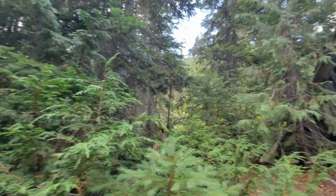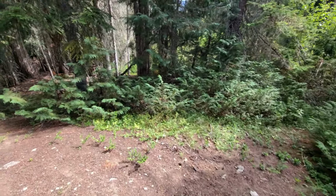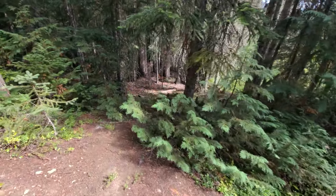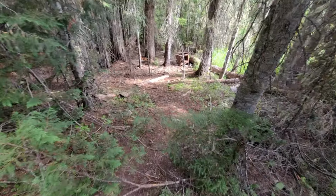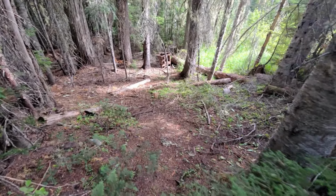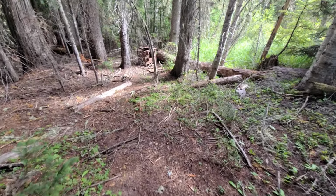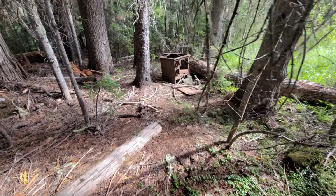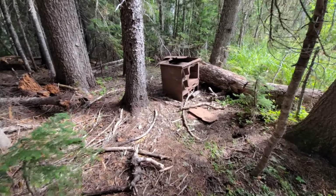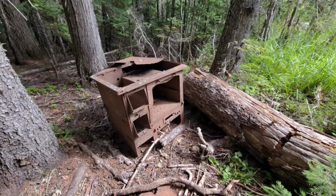So if we walk down behind the bunkhouse, there's a trail down here. And back here was where the outhouse and whatnot for the bunkhouse was. And as you go back into the woods here, there's a couple things down here, or at least one. There's this old stove, which sits right here.